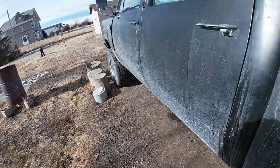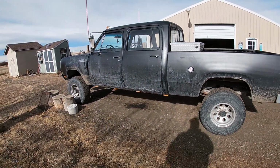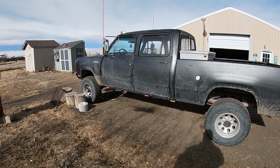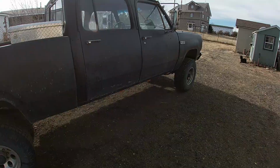But yeah, I think it's a good day to give the crew cab some attention. The daily driver, the tow rig, probably a bath too. This snowy weather hasn't been so kind to it. So let's make it happen.